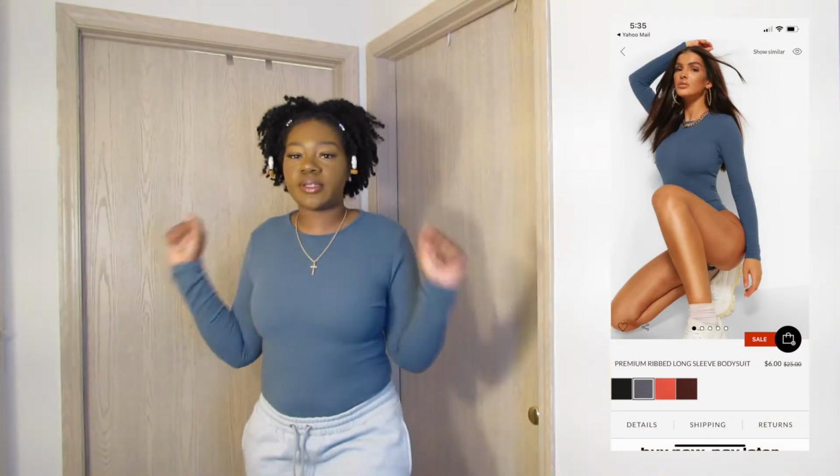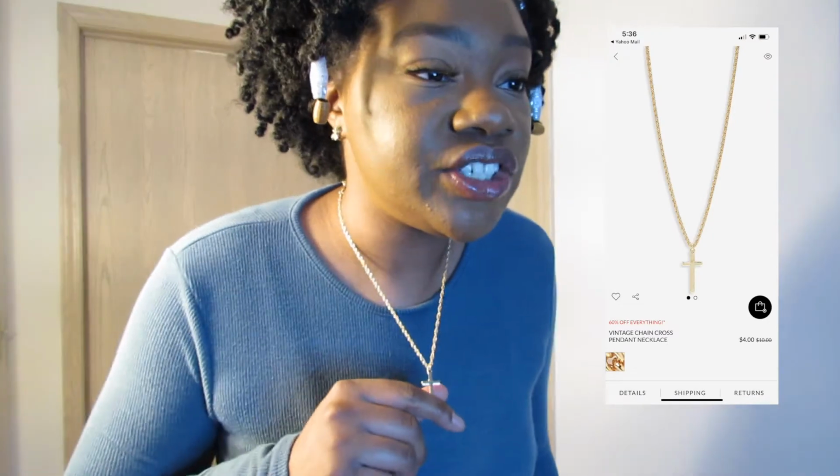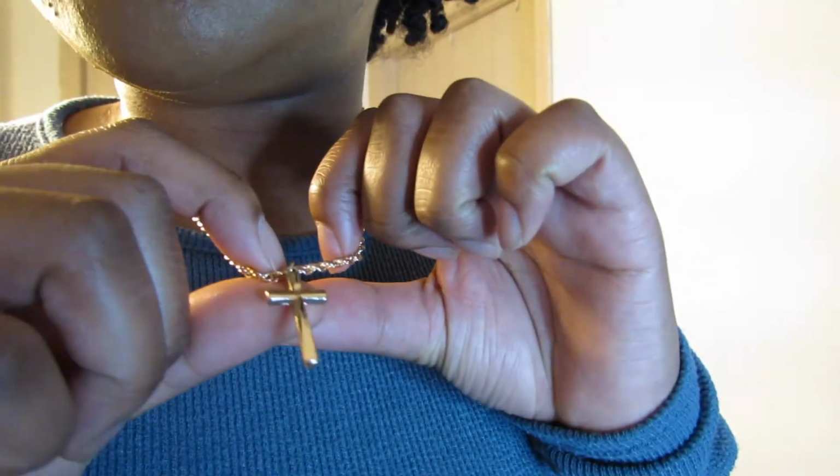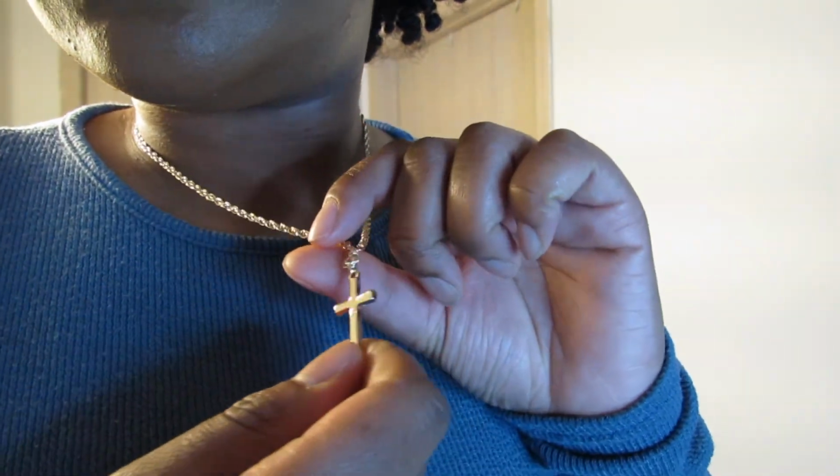This is a long sleeve bodysuit. And then this necklace, vintage chain cross pendant necklace. Look how cute this is. Do you see this? This is so cute. Oh my gosh, you guys. And these pants, I cannot wait to show y'all. As of now, I'm loving everything that I got.